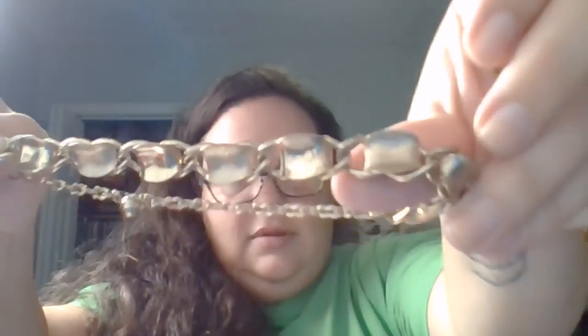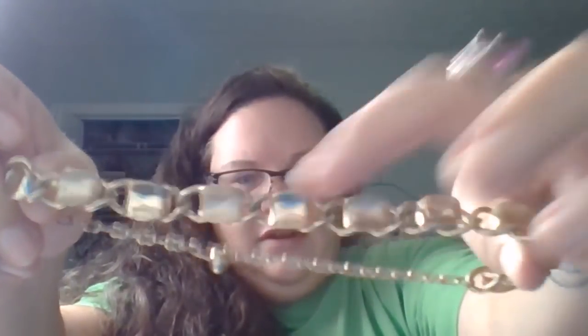This is a vintage gold tone choker necklace. And there's some satin finish and some polished. And then it has the little ball there and the little hook for that one.